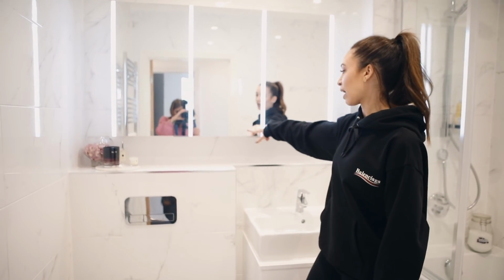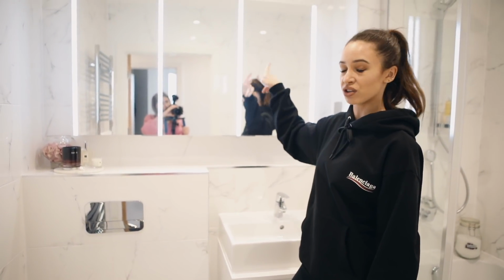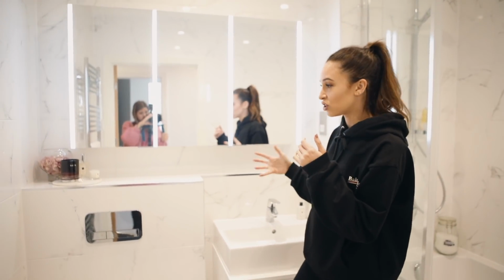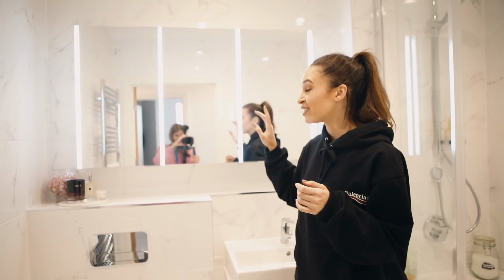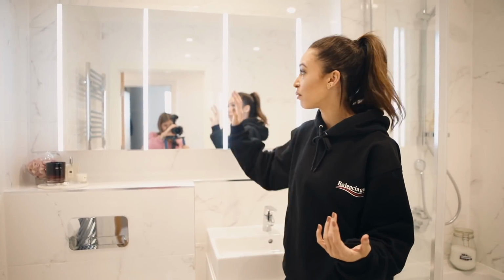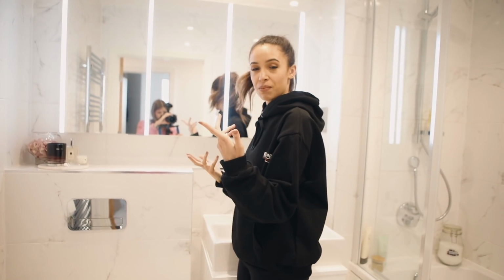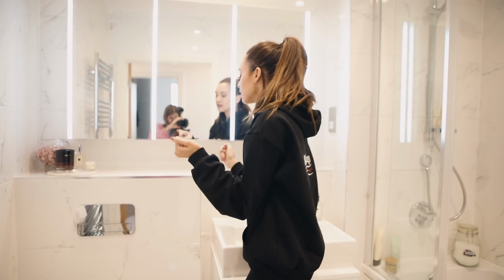Again, I've got the same cabinets that I have in the other bathroom. I put these in myself because originally there was just a flat mirror up on the wall, and I was like, no, I don't want that, I need more storage. So I put these in with the lighting strips. And the best thing about this one and the one in my ensuite is that you can connect them to your phone and you can play music. So if I'm in the bath, the music comes out of the mirror. Or when I'm in the shower, it literally just comes out of this. So smart what people can do nowadays.